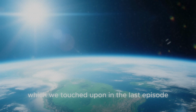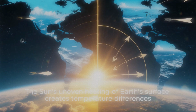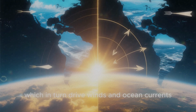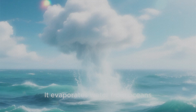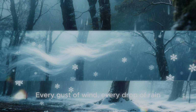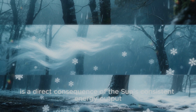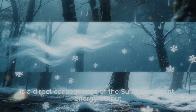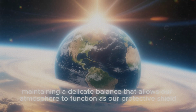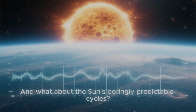Even our weather, which we touched upon in the last episode, is fundamentally driven by solar energy. The sun's uneven heating of Earth's surface creates temperature differences, which in turn drive winds and ocean currents. It evaporates water from oceans, forming clouds that eventually bring rain, completing the water cycle. Every gust of wind, every drop of rain, every snowflake that falls is a direct consequence of the sun's consistent energy output. It's the ultimate climate control system, maintaining a delicate balance that allows our atmosphere to function as a protective shield.